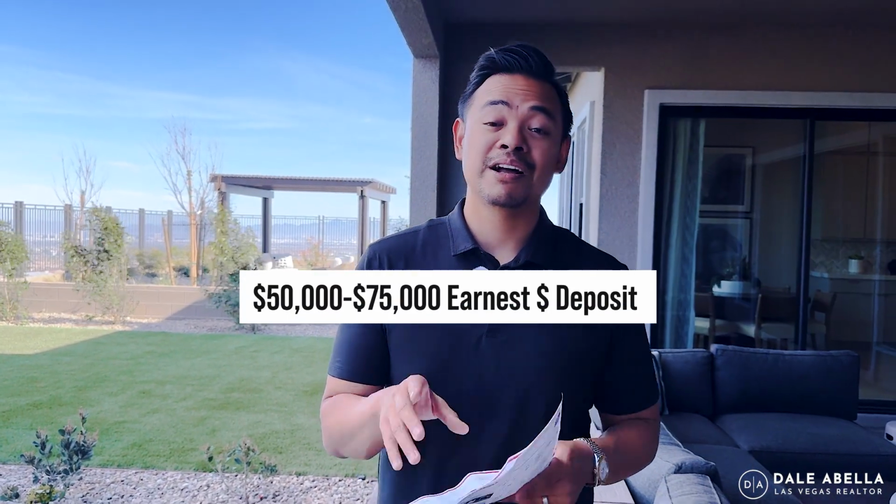Oh, there's one more thing. This community has 92 homes here, and this community is moving pretty quickly because they sold close to 30 homes out of the 92 lots here. So, but yeah, that's about it. Let's get started with the tour.